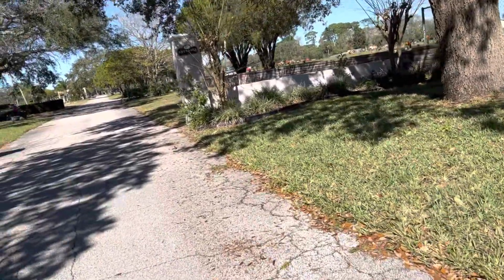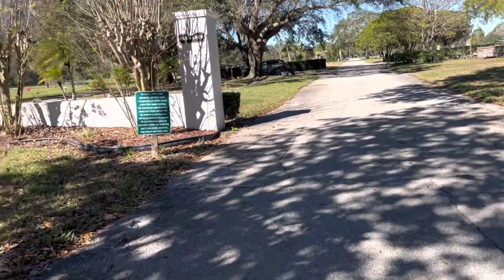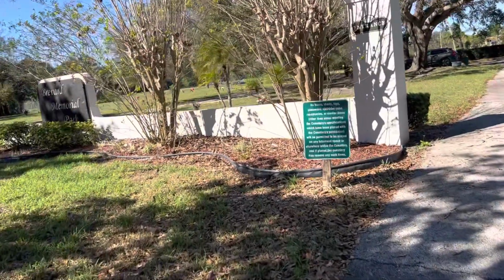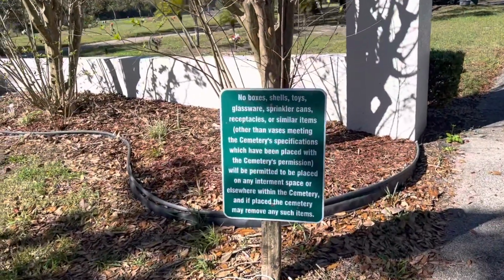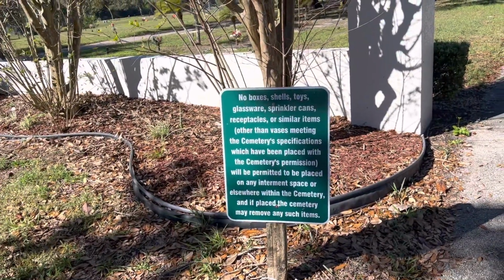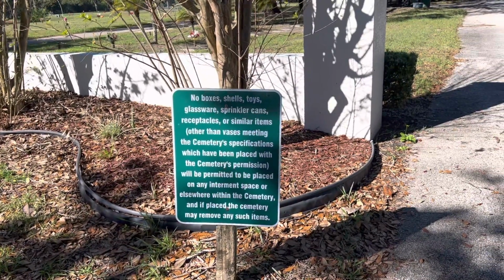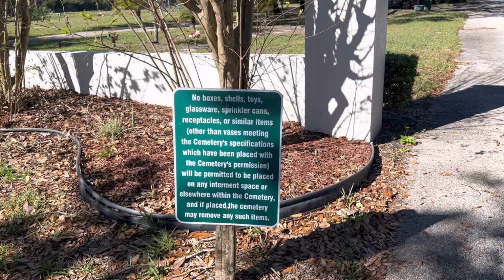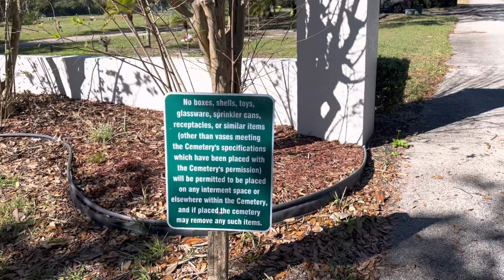I hope everybody's having a great day and enjoying this beautiful weather that we're having, regardless of where you are in the world. Here's a few of the rules the cemetery has. There's very few cemeteries that I have come across that actually will post the rules. The ones that don't, you know, others will be quick to take advantage of.